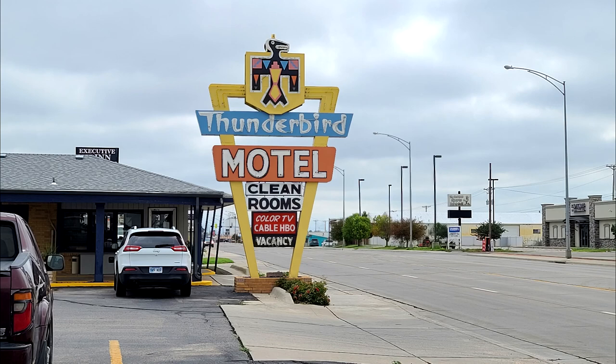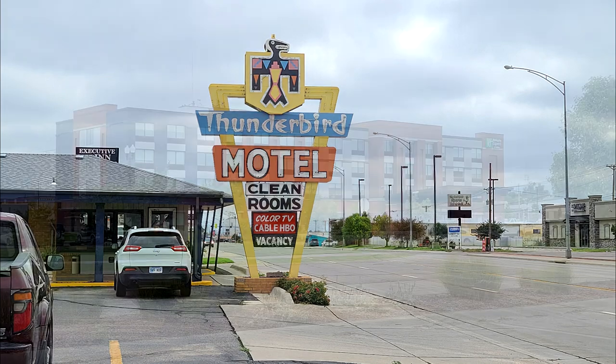There are three places I would stay in Dodge City. The Thunderbird Motel is rated 3.5 on TripAdvisor and 3.8 on Google. It also has a 4.5 rating on Facebook. It is an old chain of motels, and there are several still in existence across the country.